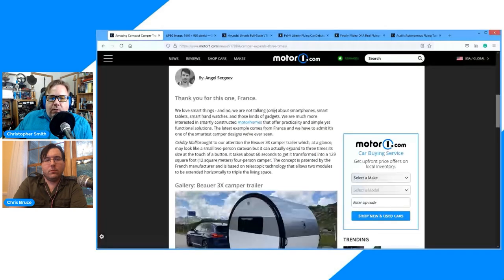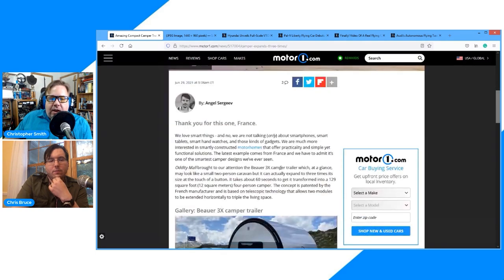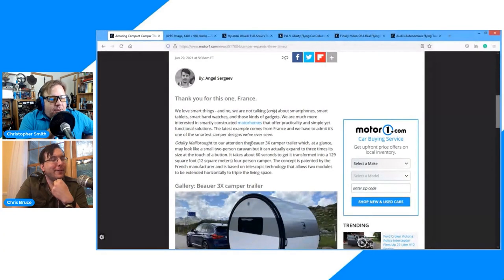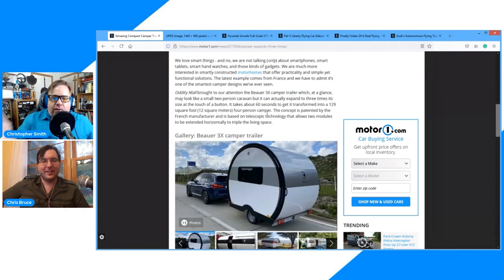If you're watching on YouTube, it's a small teardrop camper trailer. It's brand new, a single axle. It looks absolutely tiny, but it literally expands to become three times its size. It's from a company in France, and Bruce and I were talking about the pronunciation. Forgive us, dumb Americans. It's B-E-A-U-E-R. And this is a brand new offering from them. It's called the 3X camper trailer.